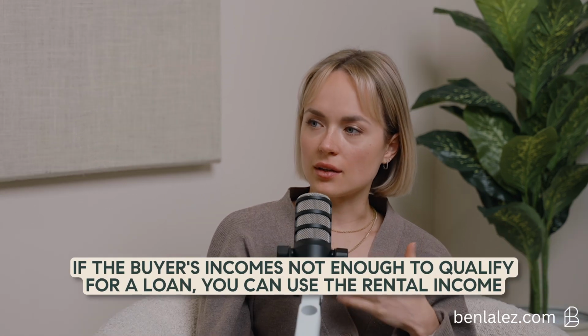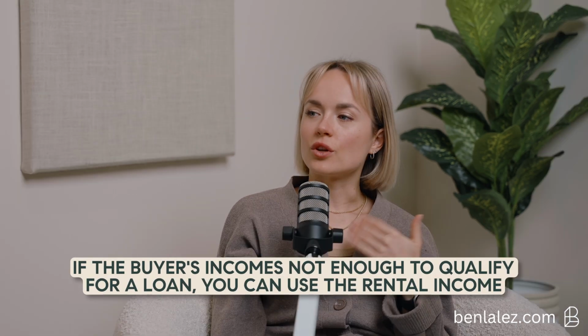So in other words, if the buyer's income is not enough to qualify for a loan, you can use the rental income to qualify. Correct. So let's just say, for example, you're buying a 3 unit. You occupy 1 and you have the other 2 units that you're going to rent out. And those 2 units, let's say, rent for $2,000 a piece. So that's $4,000. You take 75% of that number, which is $3,000, and you can add that in as income to qualify for the loan.